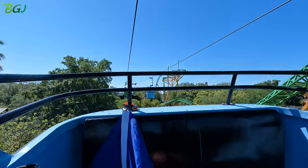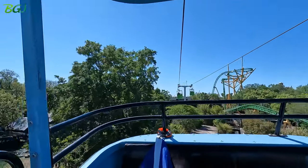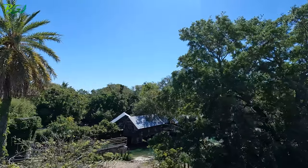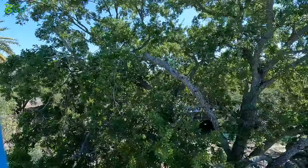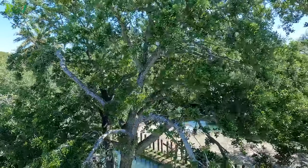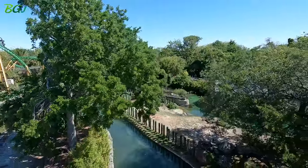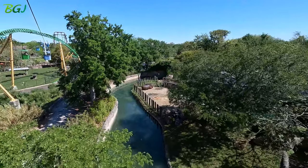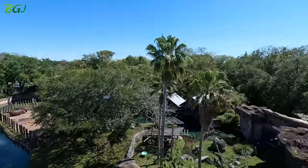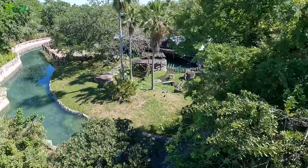People down below. No. Let's see if the girls are still out, or did the girls go in? Nope, the girls are still out. Hi, Devi. Hi, Keita. Oh, and the ringtail meerkats. Look at that.